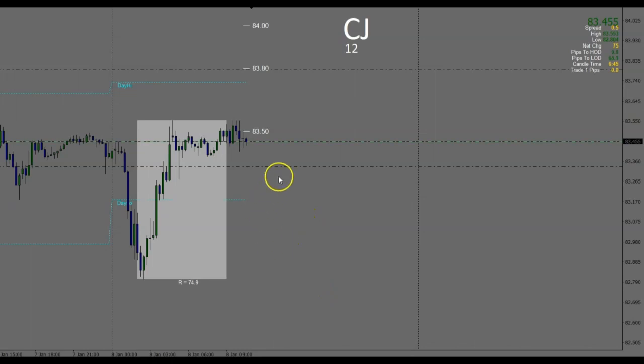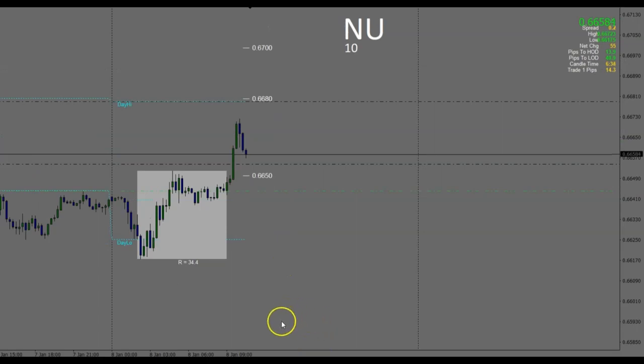Canadian dollar, Japanese yen, see that price move off, started to move nicely into profit and looking like it was going to push out of that previous high. It's pulling back a little bit now, sitting right on the entry point where I got in.